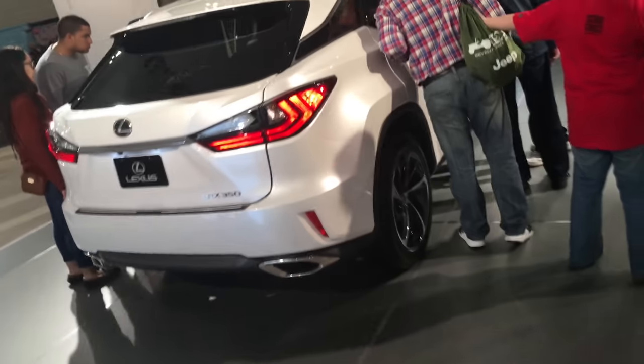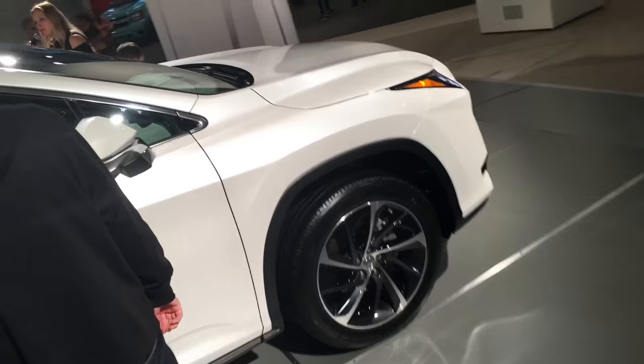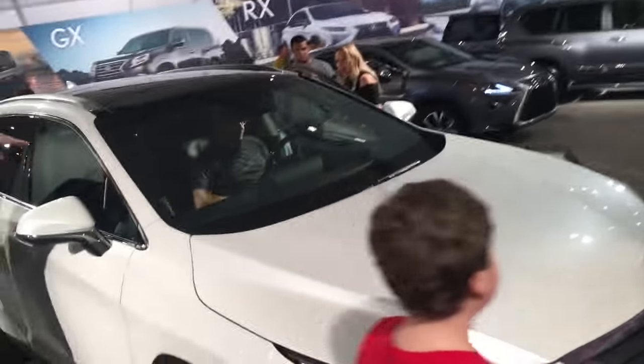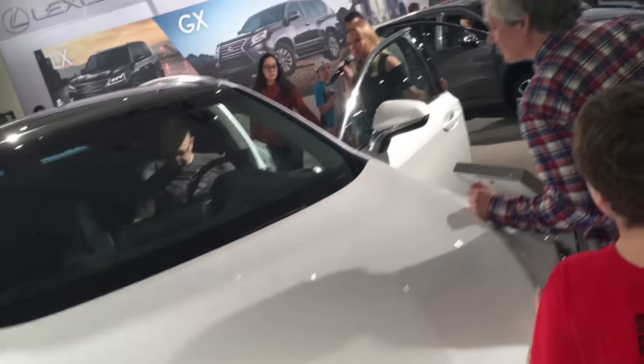This is the RX, their bestseller. And the L-shaped tail lamps in the rear. Now it's sitting on 20-inch wheels. Those are optional. 18 and 19s also are available. And then let me open up all the doors so you can see inside the vehicle as well. Feel free to stay in there, sir.